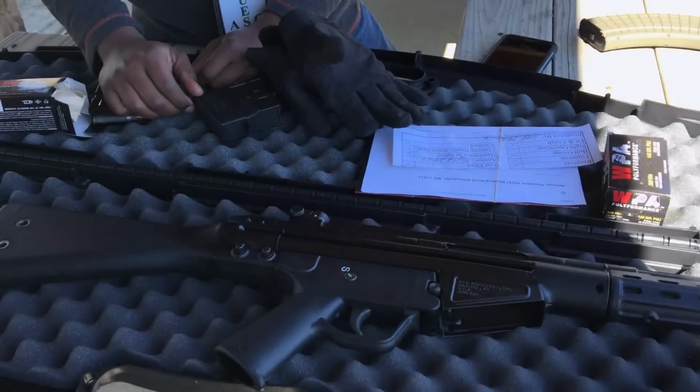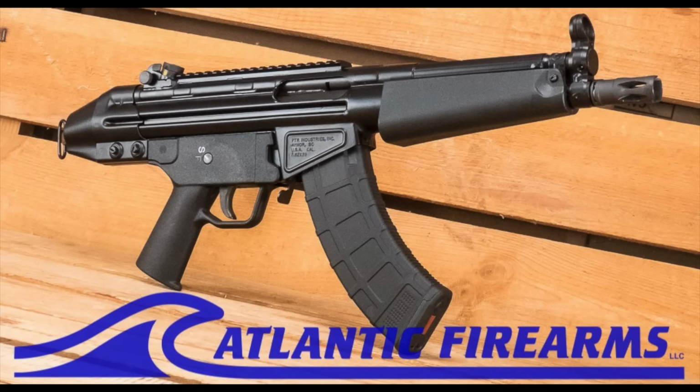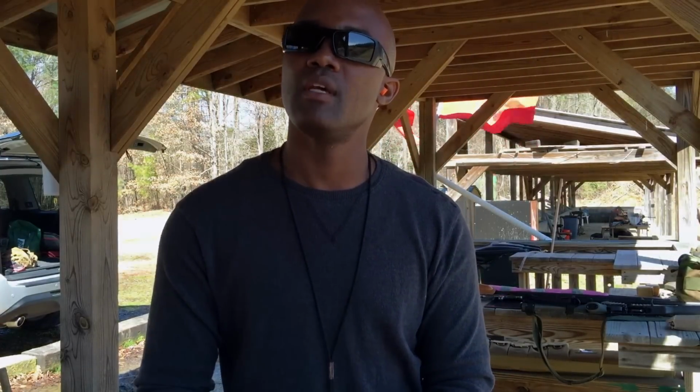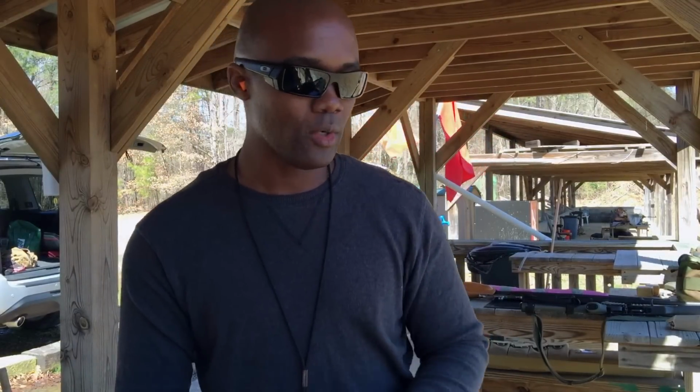Now, the shipping process, you ordered this gun. How long did it take for it to actually show up to your local gun store so you could pick it up? Literally, from clicking on the email to ordering it to receiving it took 4.5 days. I ordered it on a Monday and received it Friday evening. That is ridiculously awesome. So, customer service was great.